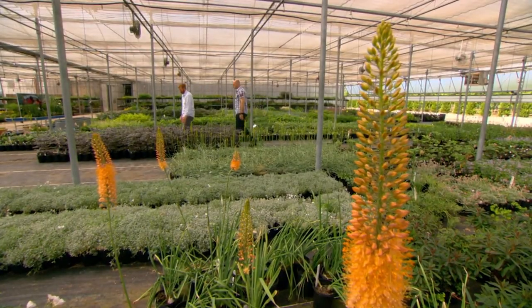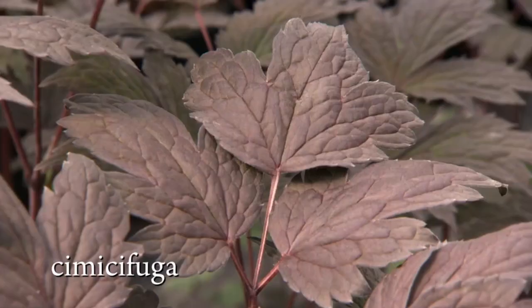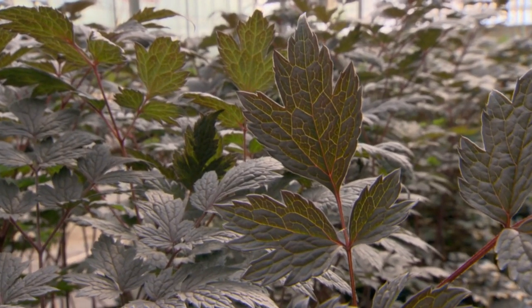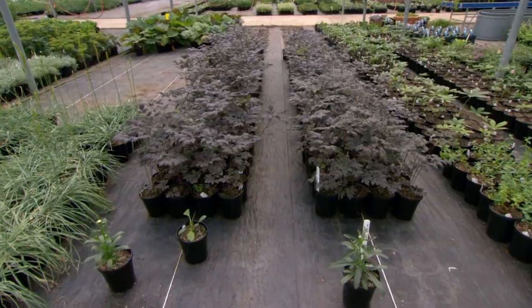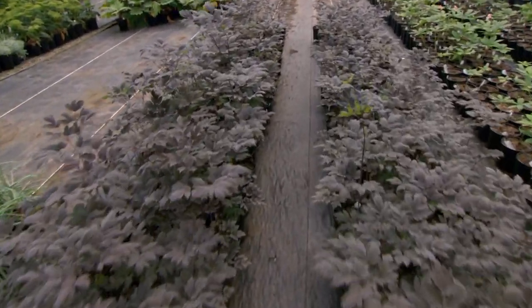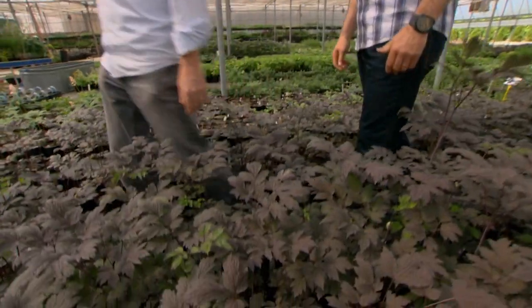James, this is what I'm looking for, Cimicifuga. It can handle a little bit more shade, and at Tanya's place, this is gonna go right up against the house where the house is continually casting the shade on them. So we're doing it kind of exactly like this, to get this whole long planting plan going on. I gotta order these for her. Yeah, sweet, beautiful. Do it.